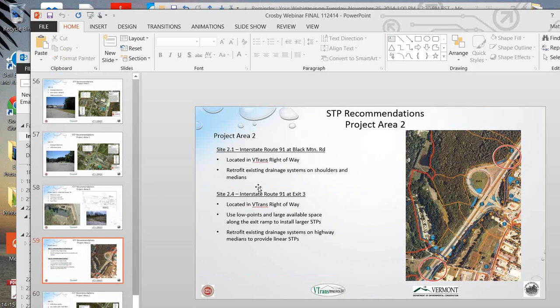For Project Area 2, the two focus areas were coincidentally site 2.1 and site 2.4, and those are both on Route 91. You can see 2.1 is over near the Black Mountain Road overpass of Route 91 towards the bottom of the figure, and 2.4 is over at the southbound off-ramp of Route 91 at Exit 3. As I said, these are essentially locating these STPs at low points and along shoulders and medians to use the linear open space associated with that corridor.